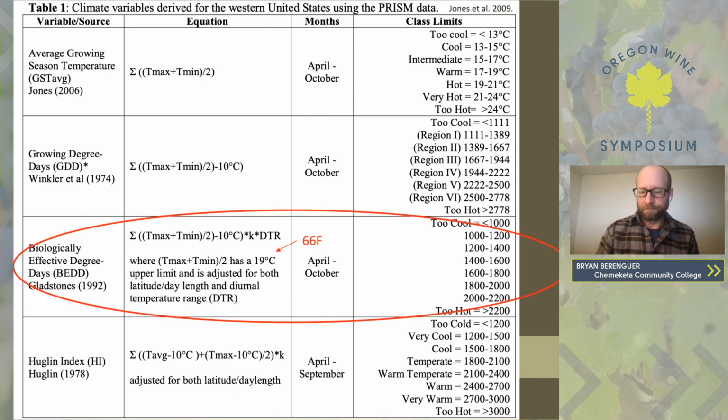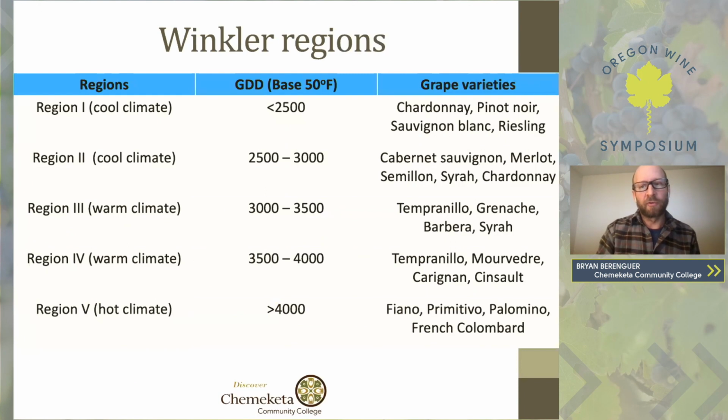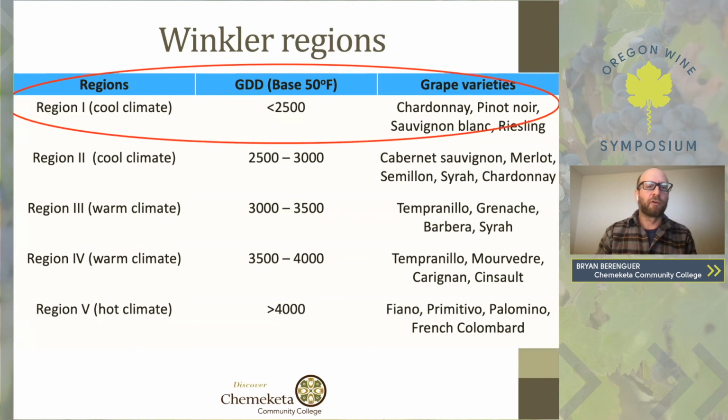All right, so where are we here in the Willamette Valley? We're in this cool climate region, where we're looking at Chardonnay, Pinot Noir, Sauvignon Blanc, or Riesling. That's really going to be able to ripen well. If we're thinking about eastern Oregon, we're going to be in this region, where we're able to do more Cabernet Sauvignon, Merlot, Semillon, Syrah, Chardonnay, or even in some places where it's even warmer, we'll get some Tempranillo or Grenache that we can ripen as well.